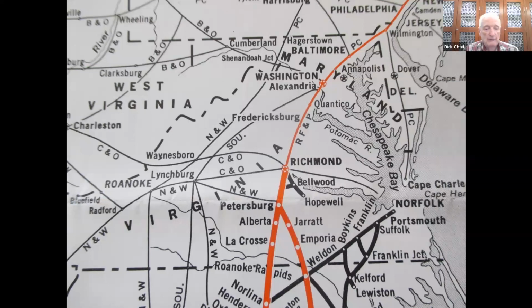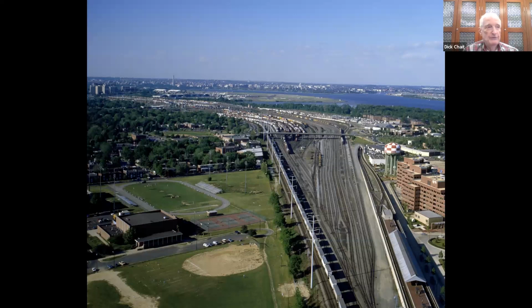Okay, so now, because we had that linkage, there was a tremendous increase in freight traffic and also passenger traffic. But let's talk about the freight traffic. Now we're talking with the RF&P completed, probably the late 1890s, early 1900s. And next. Potomac Yard. This is what it looked like way back when.